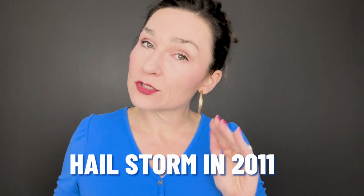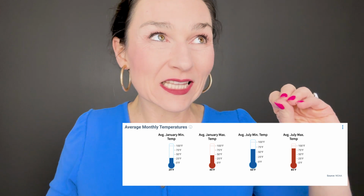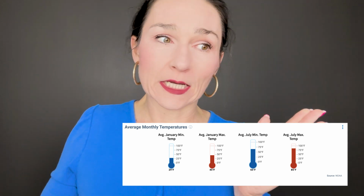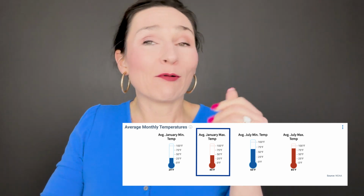And then there were hailstorms in 2011, which is why a lot of roofs will be 12 or 13 years old now that we're in 2024, because they got a new roof because of the hailstorm in 2011. So the whole point of that is we are pretty mild when it comes to weather. We're going to look at January temperatures, minimum and maximum, and July temperatures, minimum and maximum. January minimum, 29 degrees. That seems like it's not low enough. I think we get lower than that, personally. And it's saying January max around 45 degrees. I would have said it's closer to 50.